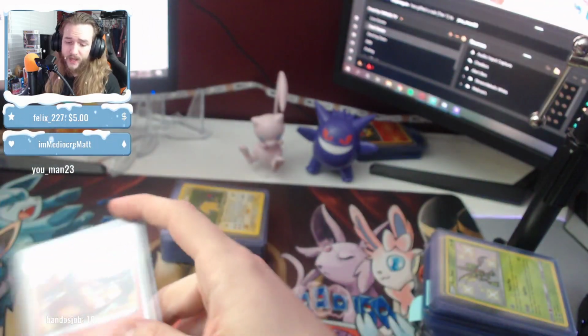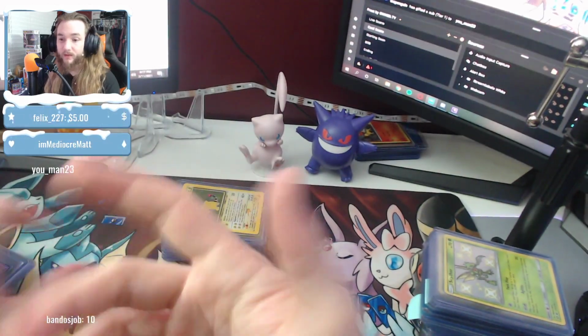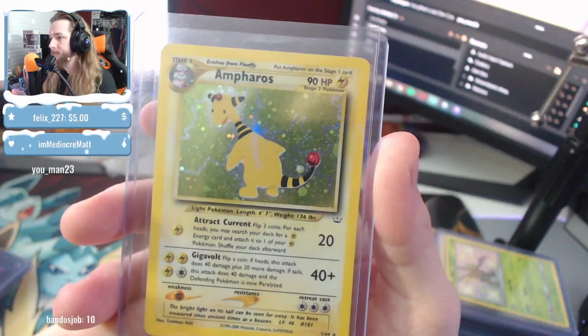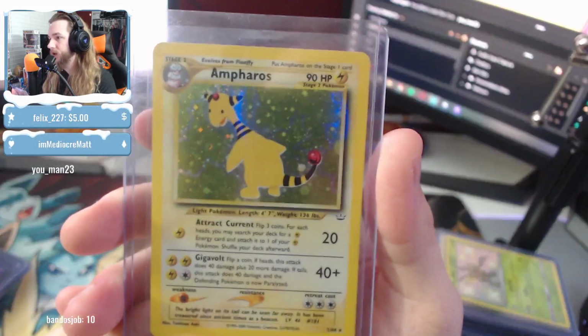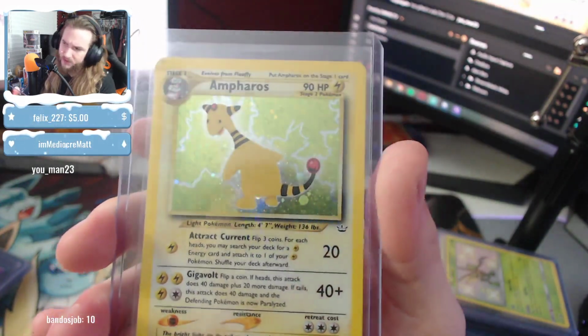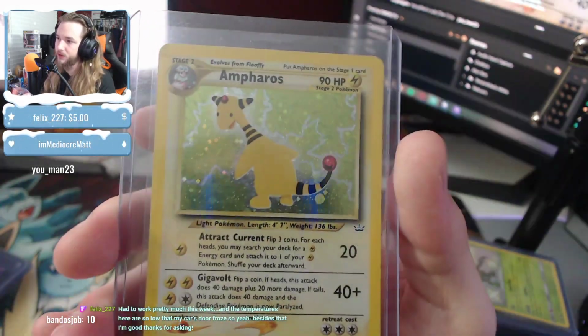This one's going up a lot in price. I wasn't really going to send it in until I saw how crazy the PSA 10 for it is right now. This is my own personal collection card. I'm going to be sending in a nice little Ampharos Holo. I haven't even really checked this one for any swirls, actually.